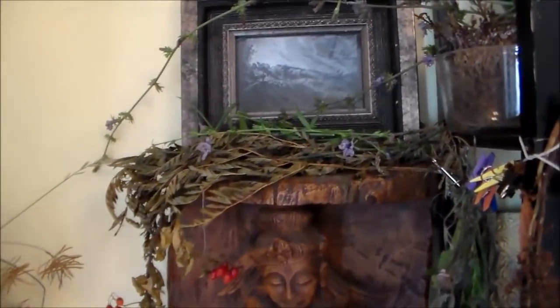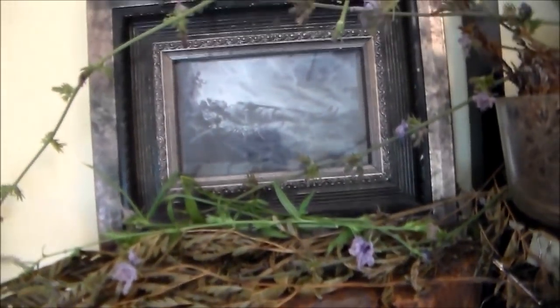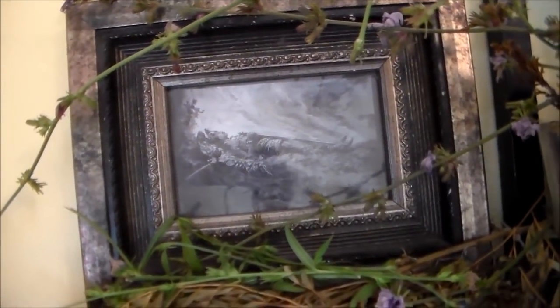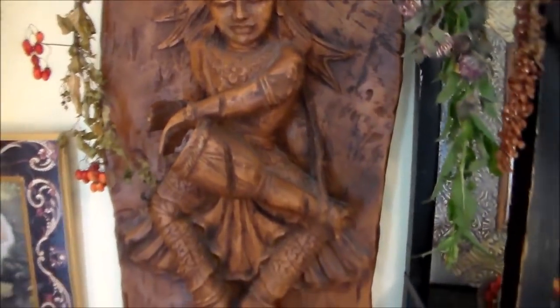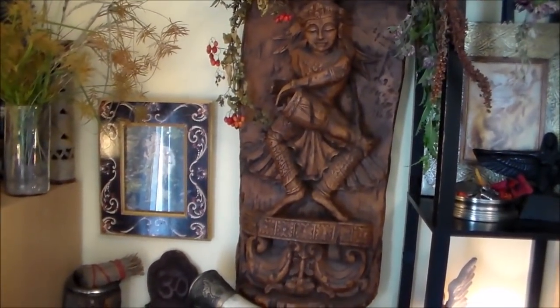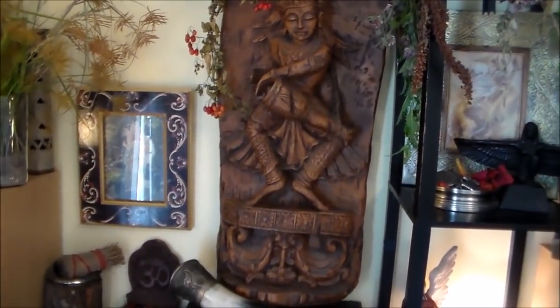So over here is an image of Balder. Ooh. Can you see him? It's an image of Balder on the funeral pyre, actually. Some more dried plants, and then this gorgeous sculpture thing that I've had forever is another kind of drumming shaman that I really enjoy.